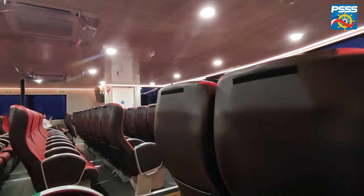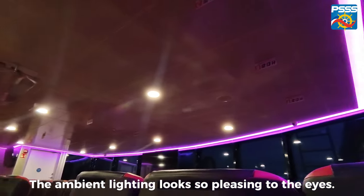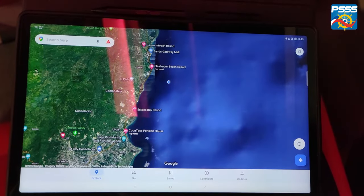Another great feature of this vessel is its ambient mood lighting, which changes into different types of colors that suits the passenger's mood or feel on board the vessel. As we're approaching Cebu, let's grab some noodles and coffee.